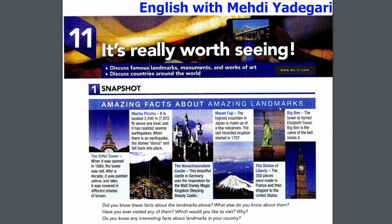And the last monument is Big Ben. The tower is named Elizabeth Tower. Big Ben is the name of the bell inside it. The tower is named Elizabeth Tower, meaning this tower is called Elizabeth Tower. Big Ben is the name of the bell inside it. Bell means bell. Big Ben is the name of the bell inside this structure.